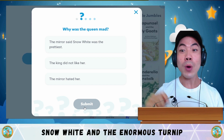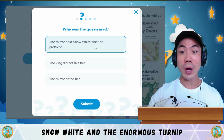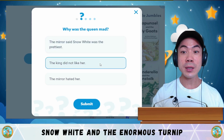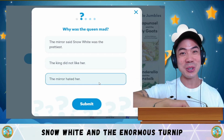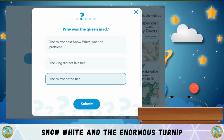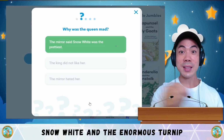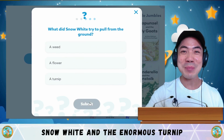Question 2. Why was the queen mad? Was it A, the mirror said Snow White was the prettiest, or B, the king did not like her, or C, the mirror hated her? What do you think? I'll give you a moment. The answer is A, the mirror said Snow White was the prettiest and that made the queen mad.